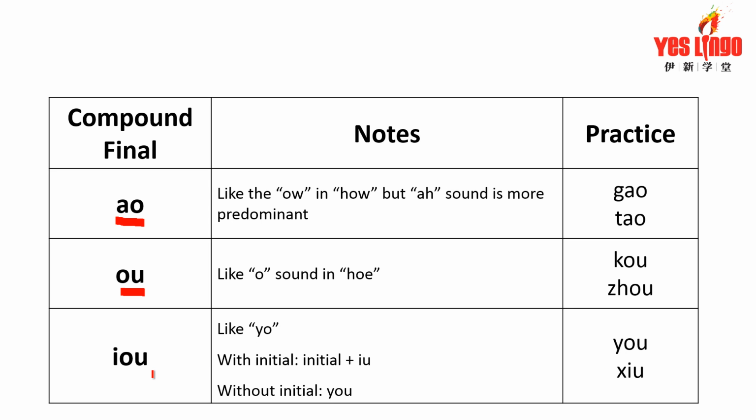Let's read all three to review. Ao, ou, iou. Good job.